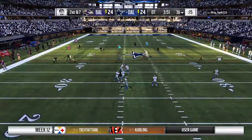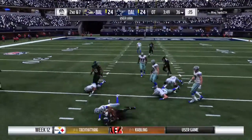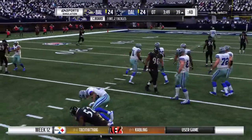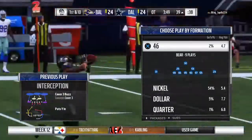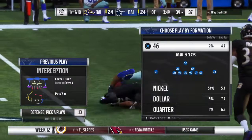From the shotgun, he'll look to throw. Oh, and it's intercepted. Picked off at the 38, and his guys are going to take over at the 39-yard line. A costly mistake here in OT.